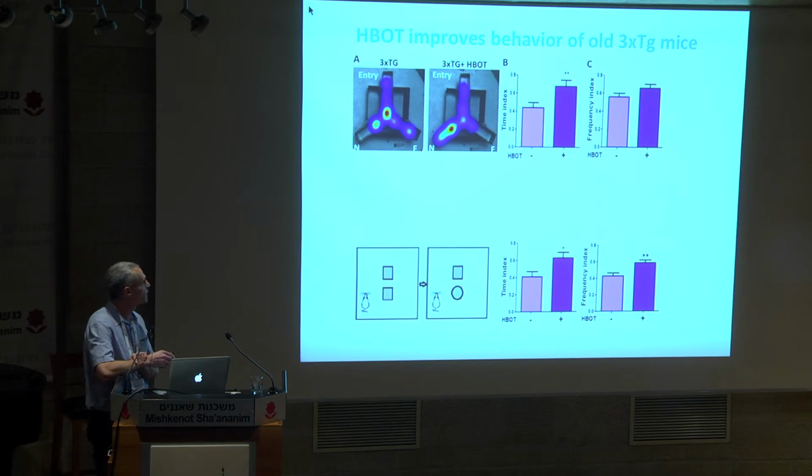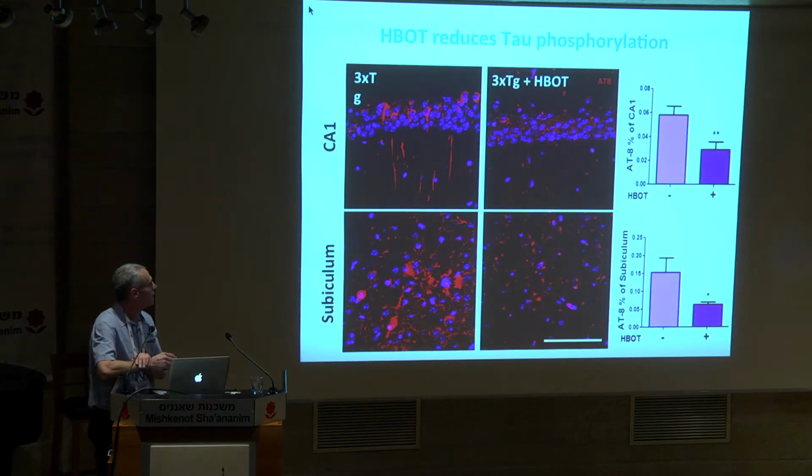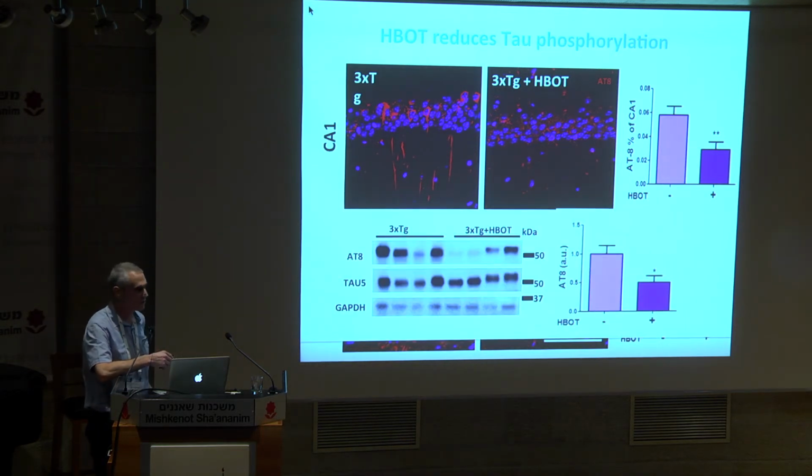We did, in this case, different behavioral tests that demand a bit less from the animal. They are quite old, so either a Y maze or object recognition, and there was an improvement in both behaviors after the treatment. We also looked at the phosphorylation of tau. In mice without treatment, there is a high load of phospho-tau, and this is reduced significantly after the treatment. Just to check that it's not a reduction of tau, Ronit also did the Western, and she could see that the level of the regular tau is the same, but there is a reduction in the phospho-tau.